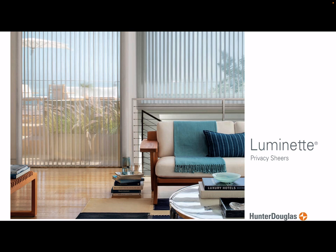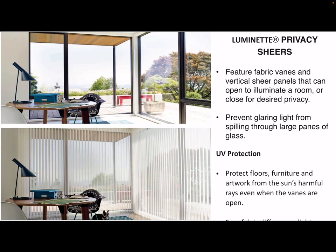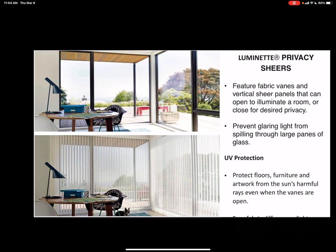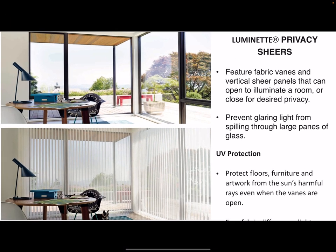Yeah. So it does offer the same features as a Silhouette and Pirouette, as we were talking, because it does have the vanes. So it also helps a lot with glare and UV protection, diffusing the light. It really complements a room when you are working on having some type of Silhouette or Pirouette, even Duette products. We do a lot of crossover with our products using Luminette when we are working on a large window span or a vertical application.